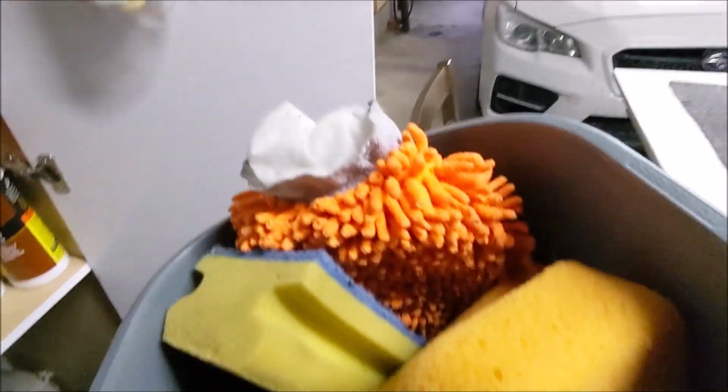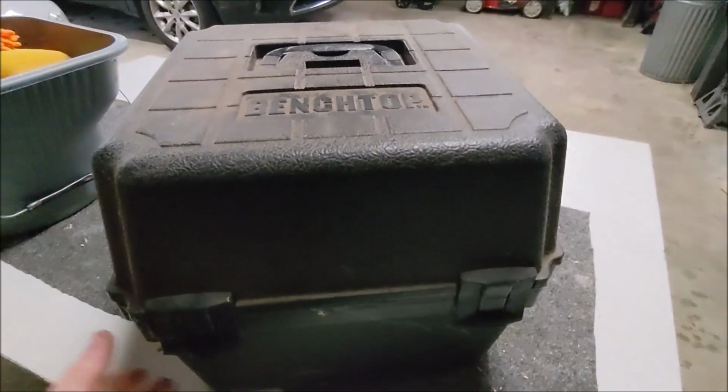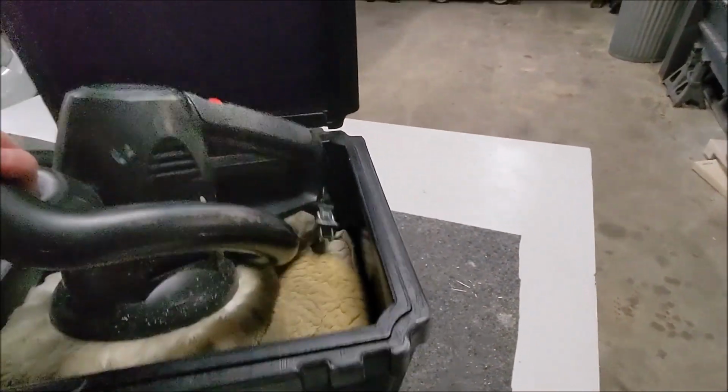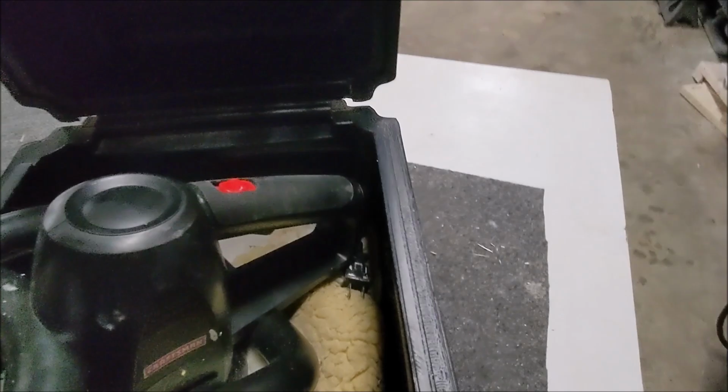Chamois right there. Bucket and sponges and the microfiber mitt. All right, and this I've had probably since I was 15, 16. Just my Craftsman orbital polisher. Bunch of different pads in there.